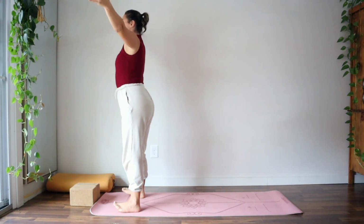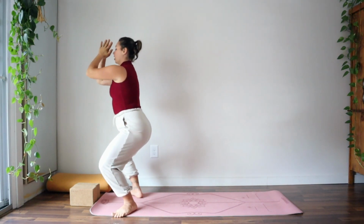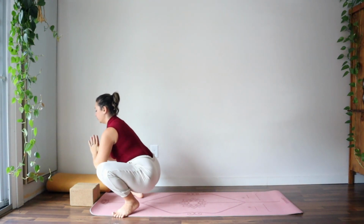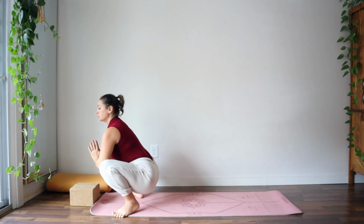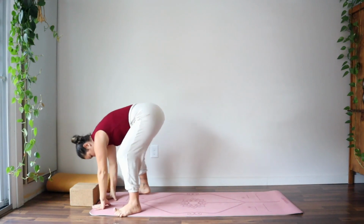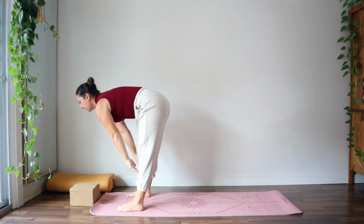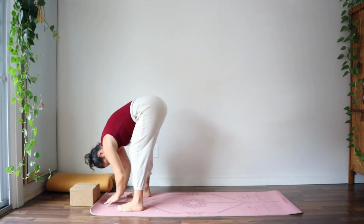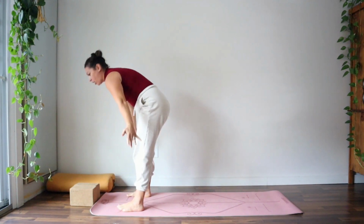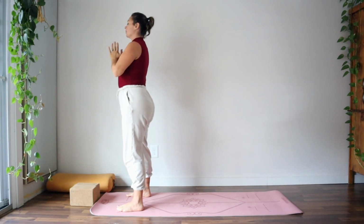Inhale, reach the arms up, turn those toes out, palms come to touch. Exhale, sink all the way down. Inhale here. Exhale, let it go. Place those palms, lift the hips, toes turn parallel. Deep inhale, find length. Exhale, release down. Use your inhalation, power all the way back up, palms come to touch. Exhale, hands down to heart center.